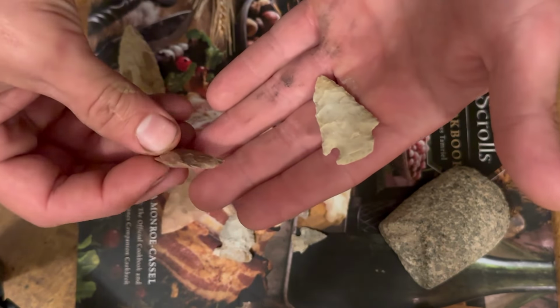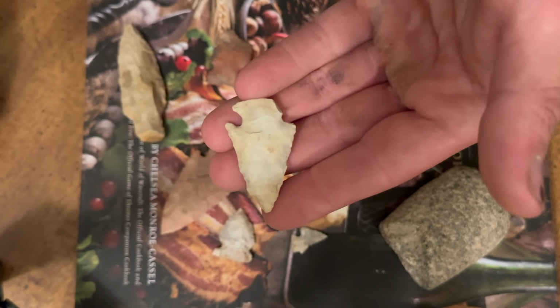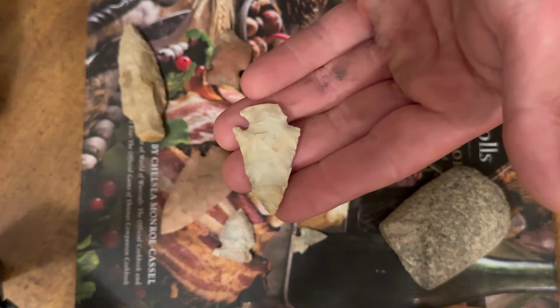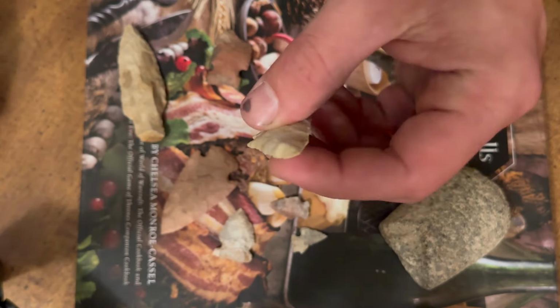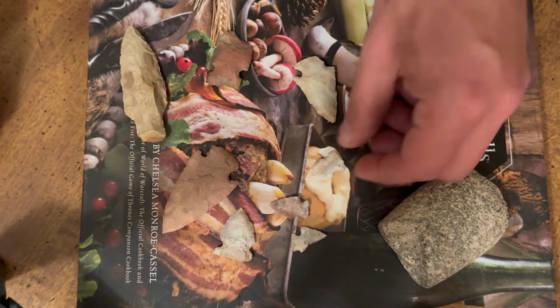Side notch, it's not blunted, it's destroyed. And then this Kirk, which is still nice, I really like it. I put it in my case. Real good point there. Sorry, this is gonna be a quicker video.